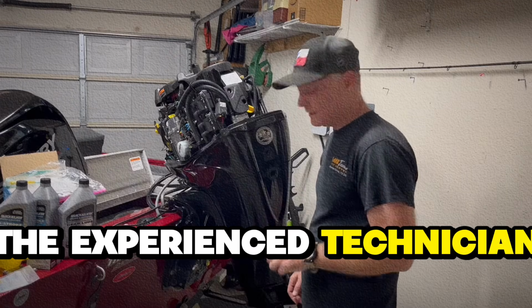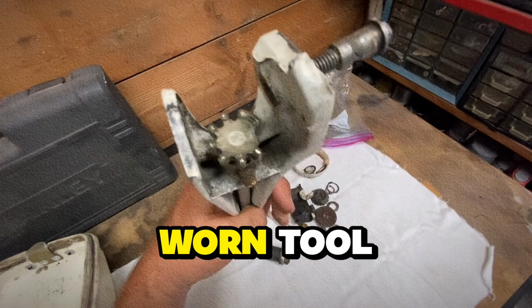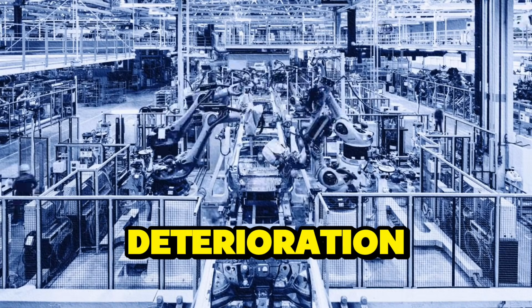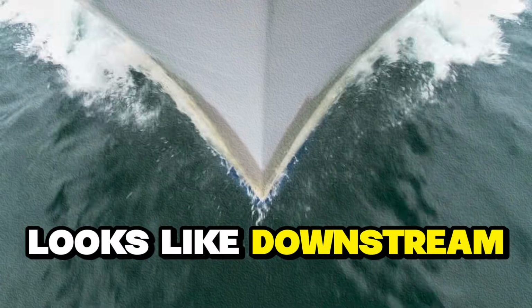The experienced technician who can tell you why a part failed. The guy who notices a pattern in the scrap bin and traces it back to a worn tool before it becomes a batch problem. Automation catches defects. It doesn't catch deterioration. And that gap shows up later, not in the factory, but in the field. Let me show you what that looks like downstream.